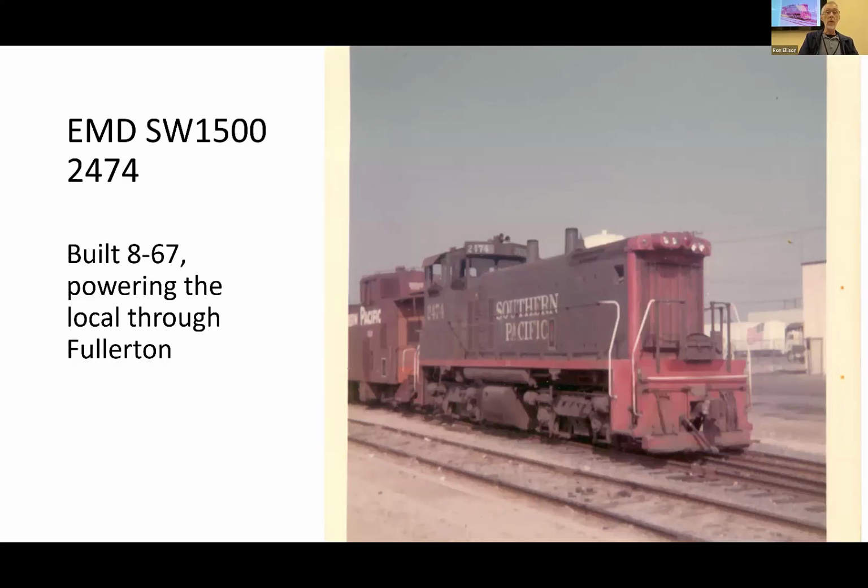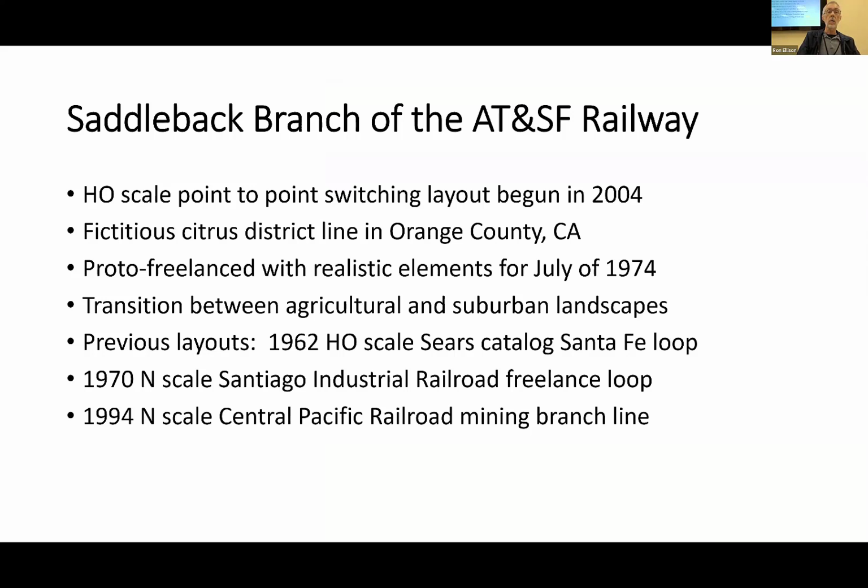All righty. Now we're going to switch gears. So I'm going to share with you about my model railroad, and you will see a number of these locomotives showing up, and even more in the next year. My model railroad is called the Saddleback Branch of the AT&SF Railway.